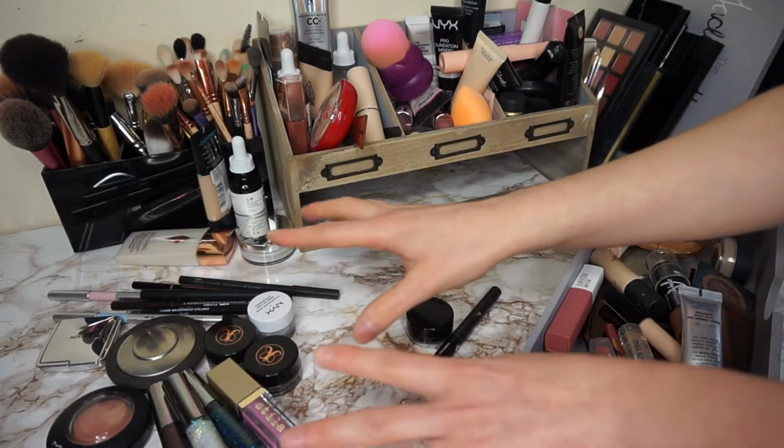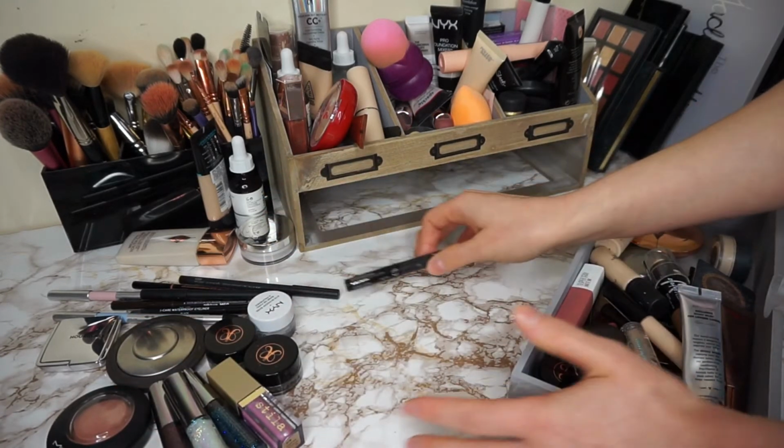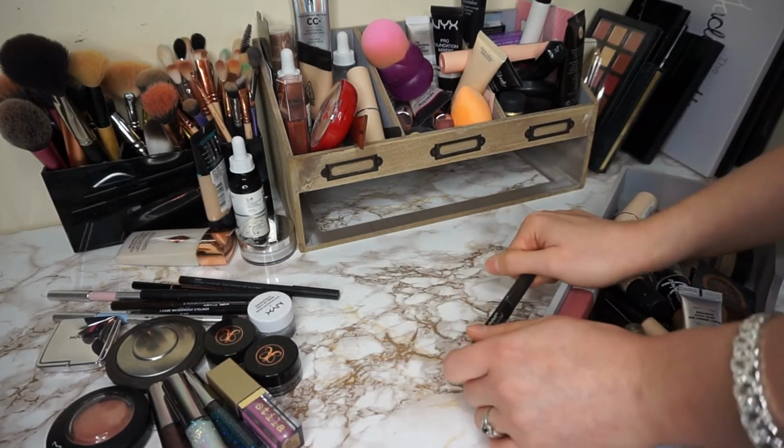So on this side, I've got all the makeup I am gonna put away into my normal makeup collection. I hope you can see it well. And it's really awkward to film this thing.